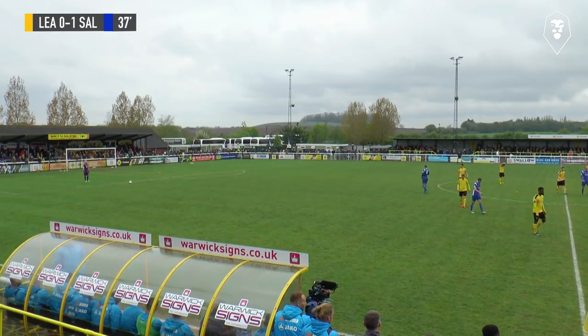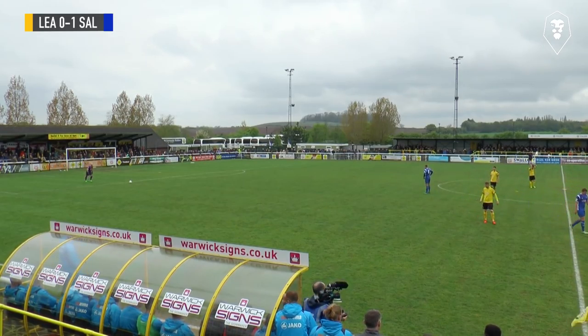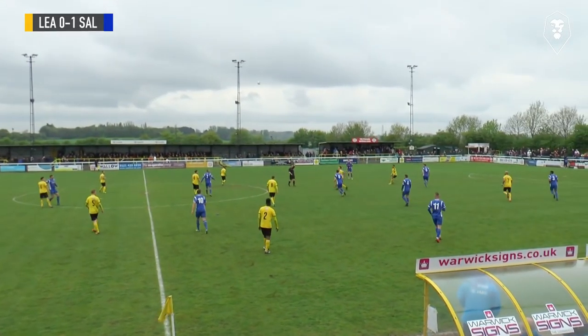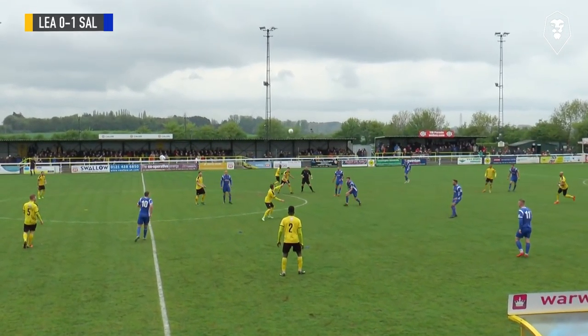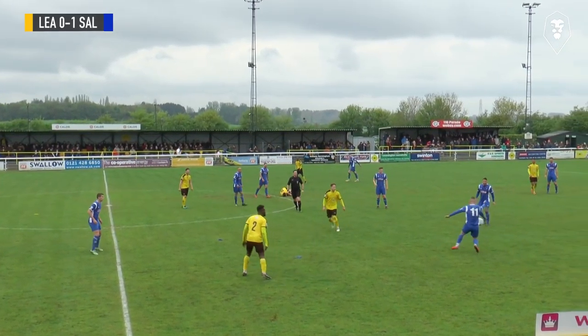Hard to work out what Leamington are trying to play here. I think Obeng's on the left. It's sort of a 4-3-3. It's an interesting formation from Paul Holleran's side.